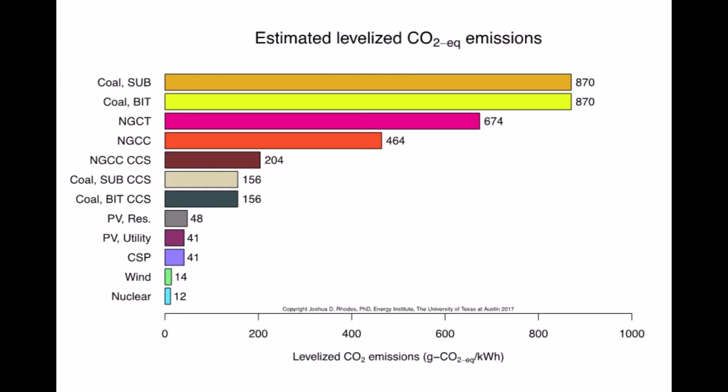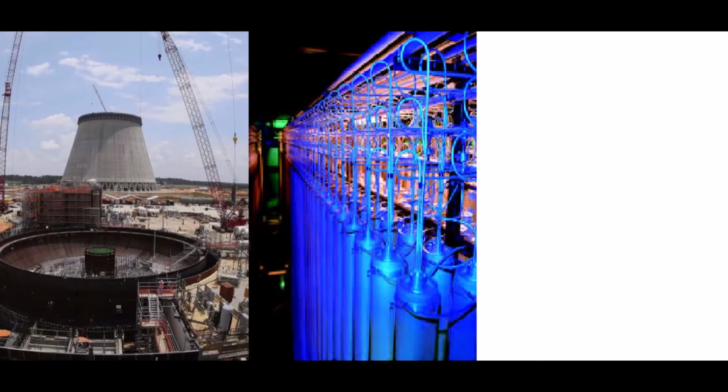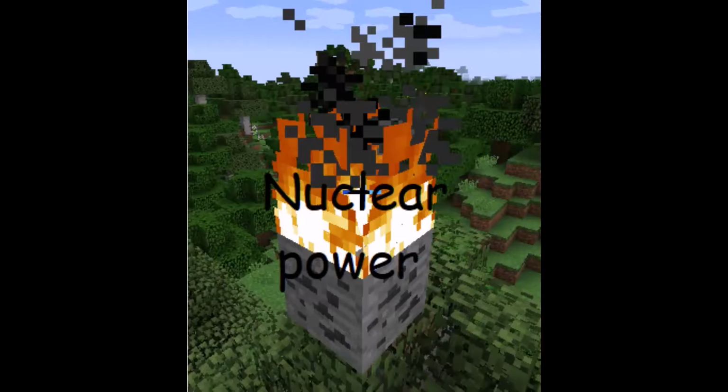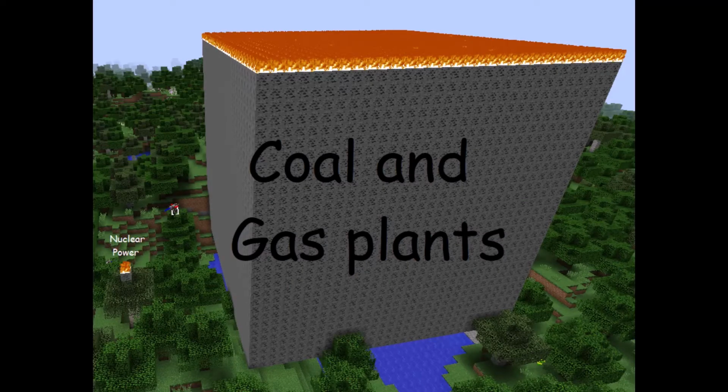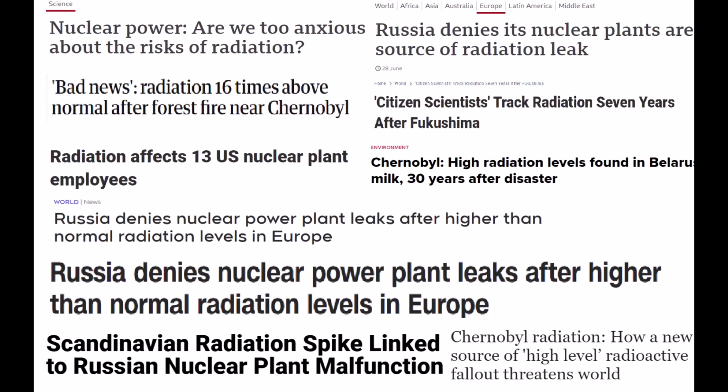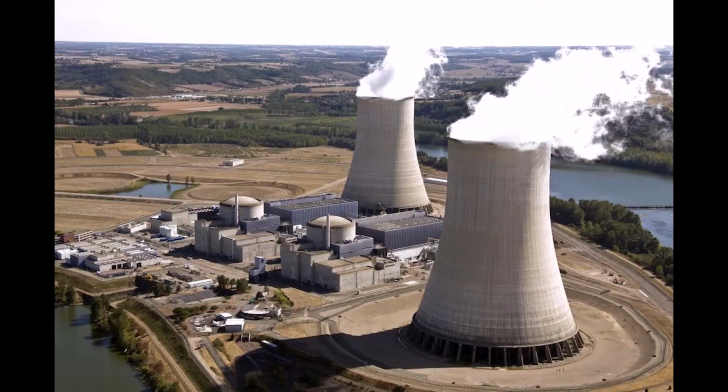Nuclear power plants also create minimal emissions while running. The construction of the plants, the refinement of the uranium required, and the disposal of the waste all emit a significant amount of greenhouse gases, but this is still many times lower than conventional gas and coal-powered plants. One of the main concerns with nuclear power is radiation emissions. However, coal plants actually emit 3 times more radioactivity than nuclear power plants.